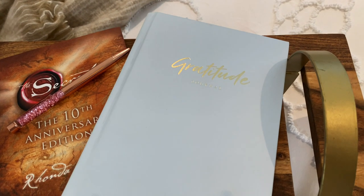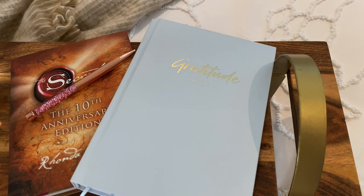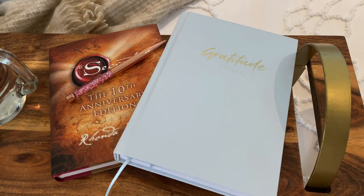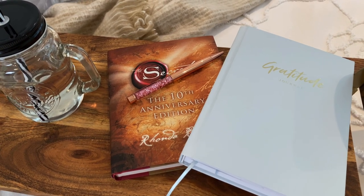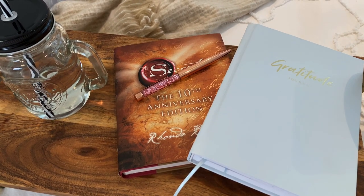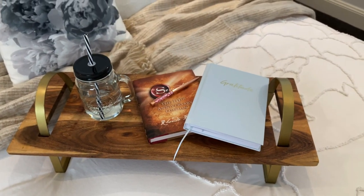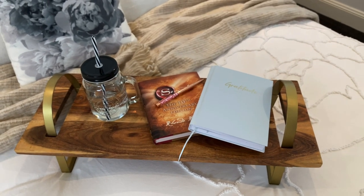Here is my gratitude journal, which I did get from Kmart as well. I think it was under $5. I can't remember actually because I bought it around Christmas time and I do use it on a regular basis. The Secret is one of my absolute favorite books. I have the whole series and I do read and listen to them on Audible regularly. I am a big believer in manifestation and positive mindset. I am all about that life.